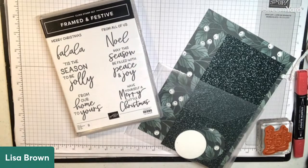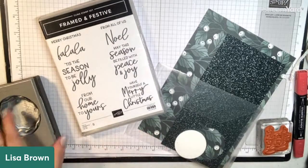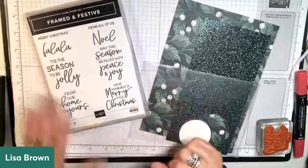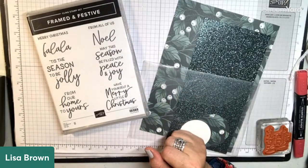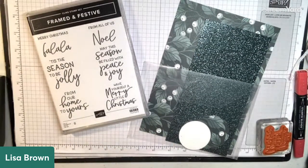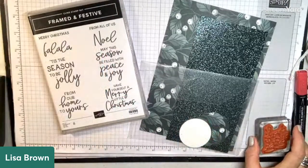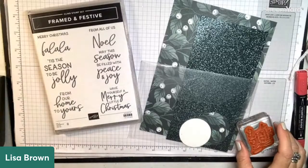what is it called? Fitted. Somebody help me out. What's that floral? The one with the ovals, die cuts. What's that called? It's the companion stamp set. Framed and floral. Gosh, Lisa, now it's going to bug me. I'm looking it up. Framed Florets. The Fitting Florets bundle. Yes, this is the companion set with that, and it's got some great Christmas sentiments in it. Thank you, Lynn.